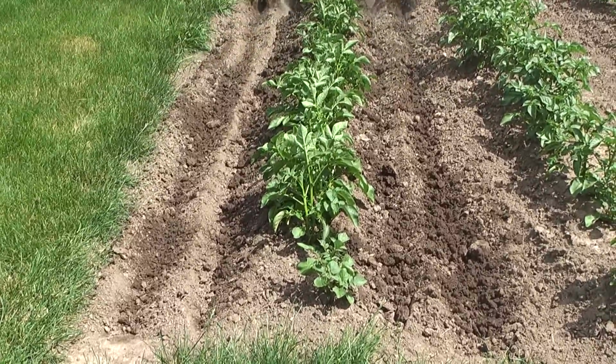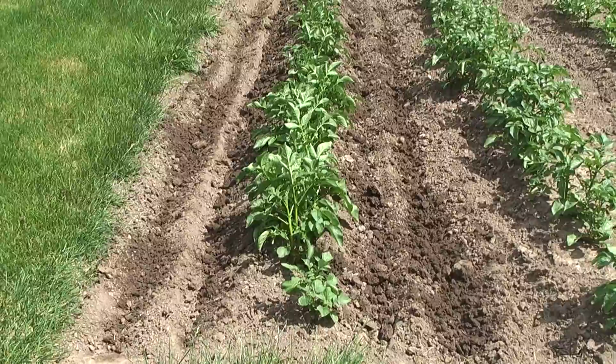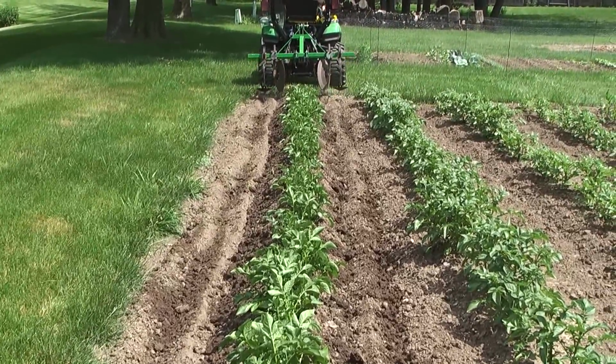Right now they seem to be looking pretty good. Working pretty well. We'll see what Dad thinks. I think they did a pretty nice job.